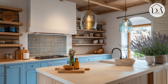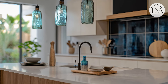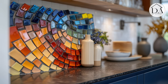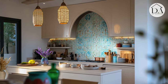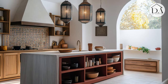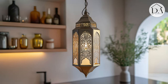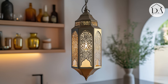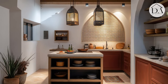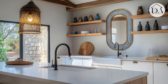Choose fixtures with sea glass-inspired hues or hammered metal finishes. Intricate Moroccan-style lanterns dance shadows on the walls, adding romance and exotic charm to your culinary space. Complement your lighting with curated decorative accessories.